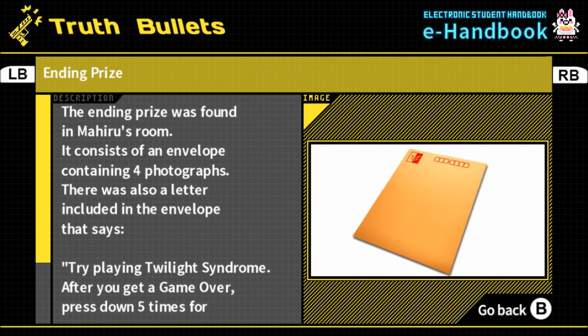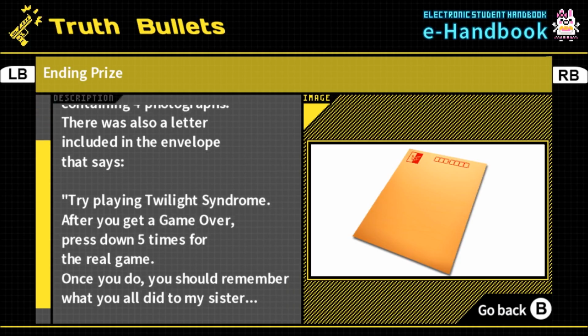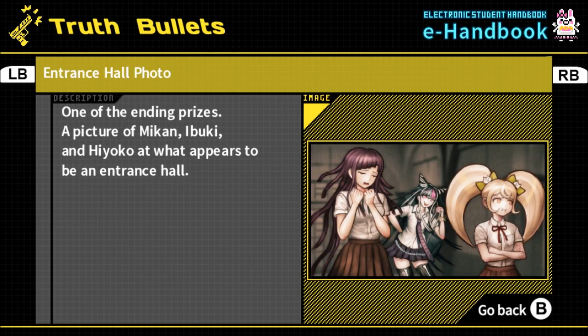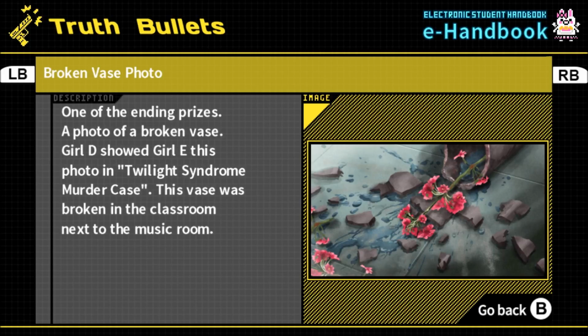Ending prize. The ending prize was found in Mahiru's room. It consists of an envelope containing 4 photographs. There was also a letter included in the envelope that says, "Try playing Twilight Syndrome. After you get a game over, please press down 5 times for the real game. Once you do, you should remember what you all did to my sister. We'll talk then." Entrance hall photo. One of the ending prizes, a picture of Mikan, Ibuki, and Hiyoko at what appears to be an entrance hall.